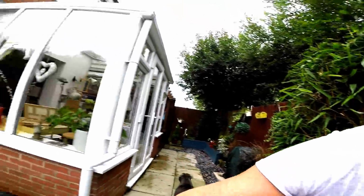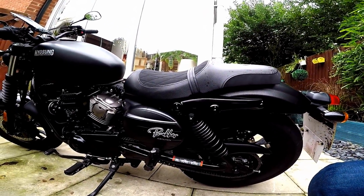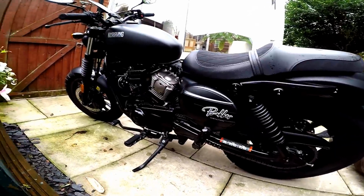Morning, everybody. Well, it's Thursday, it's early, it's 8 o'clock, it's not raining, so it's time for me to share with you my humble thoughts, my impressions of the amazing, gorgeous looking Hyosung Aquila GV125S, as we've been calling it, the bobber. Before it starts raining, I'm going to take it out, have a little spin, and let you know what I've learned over the past week. So, speak to you soon.